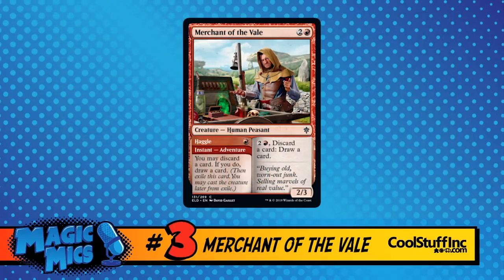So Merchant of the Veil is 2 colorless and a red. It's a creature, type Human Peasant. You can pay 1 red and haggle: you may discard a card, and if you do, draw a card. Instant speed, end step, whoop. And then if you got mana laying around, you can pay 2 and a red to get a 2/3 body. And then you can do 2 and a red for an activated ability of discard a card and draw a card. This is great.